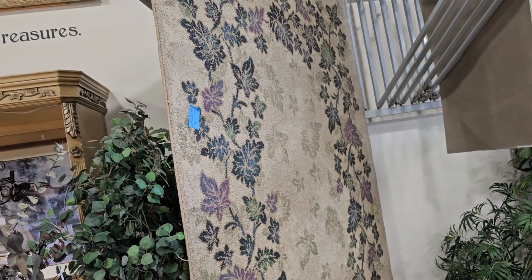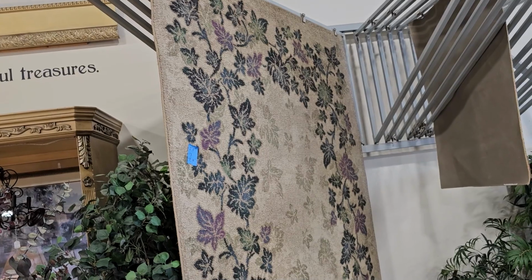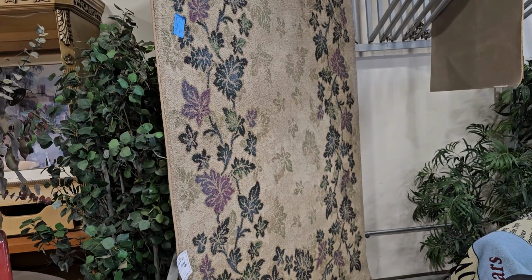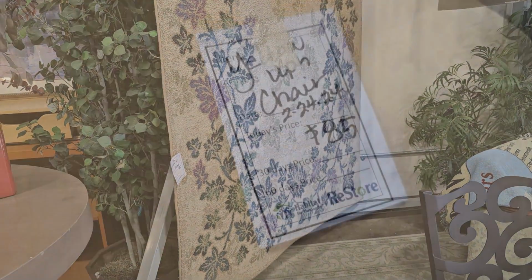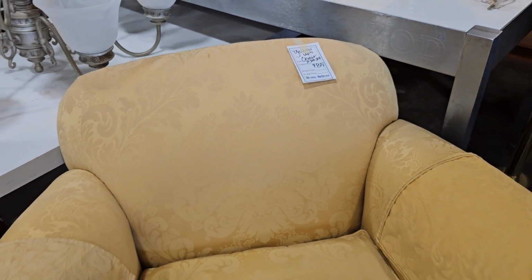And this is a large area rug that I saw the day I went. I didn't get a price on it, but you know it's not going to be much money at these restores. And I love this yellow upholstered chair, $85.